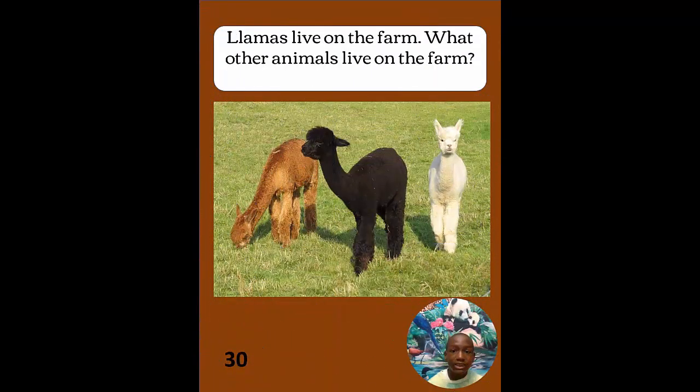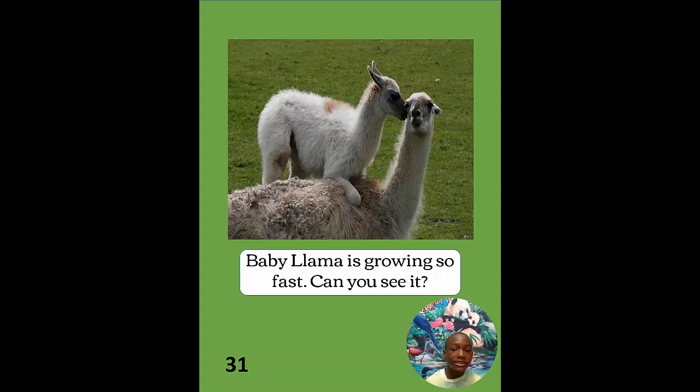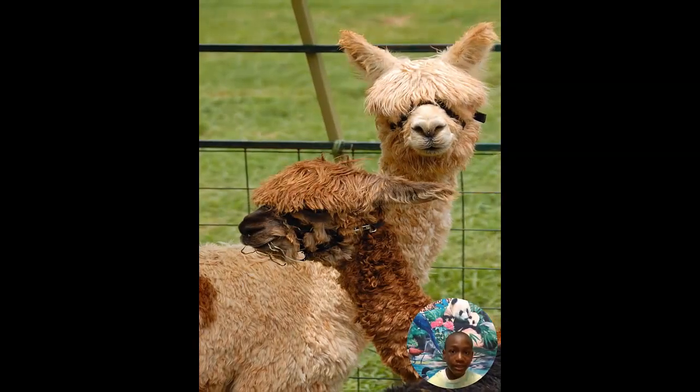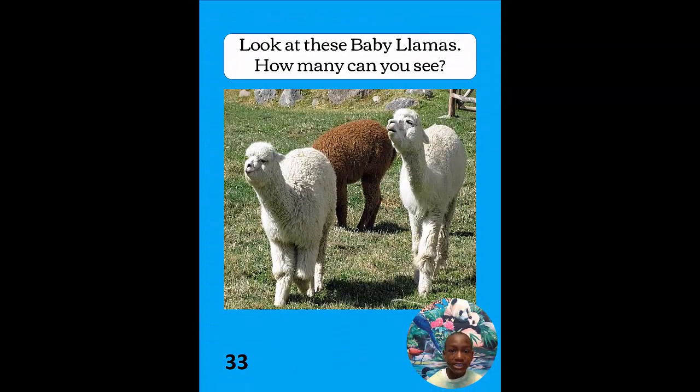Llamas live on the farm. What other animals live on the farm? Baby llama is growing so fast. Can you see it? Look at these baby llamas. How many can you see? 3.